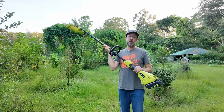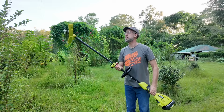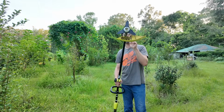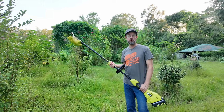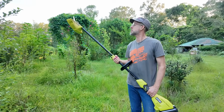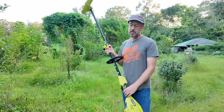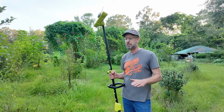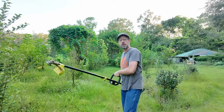My father-in-law got me this Ryobi battery-operated string trimmer, but then he also got me this brush cutter blade on the end. This thing is a boss. I was not that impressed with battery-powered tools in the past, but this one really cuts. I can cut a long time on one battery, and it does a lot of hard work. And since my lawnmower's not working right now, I've been using this to cut the brush as it comes up. It can handle the grass and it can handle the brush. So we're gonna do a little bit of cleanup in here, and I'll show you how it works.